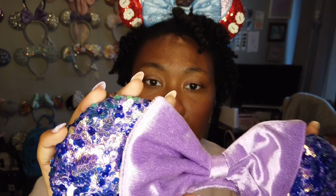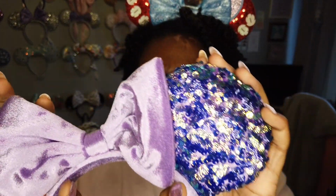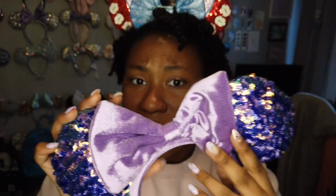Next are a pair of ears. I guess Disney was going through a mermaid sequin phase. So the green ears that I showed you guys are also that same mermaid sequin, but this is the purple version. So it's purple, but then the sequins kind of reflect blue. And the thing that I love about these ears is that it is a purple velvet bow.